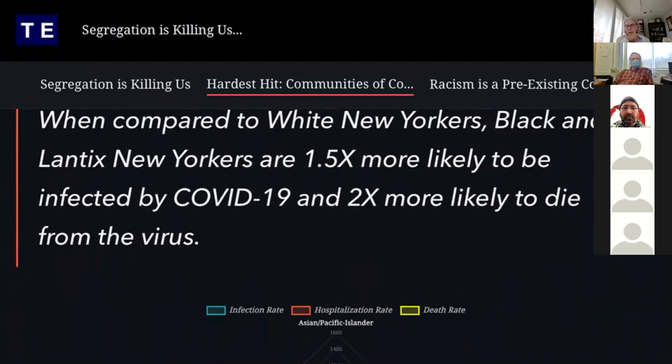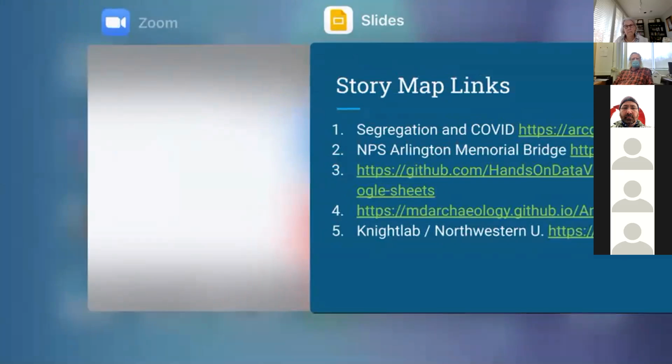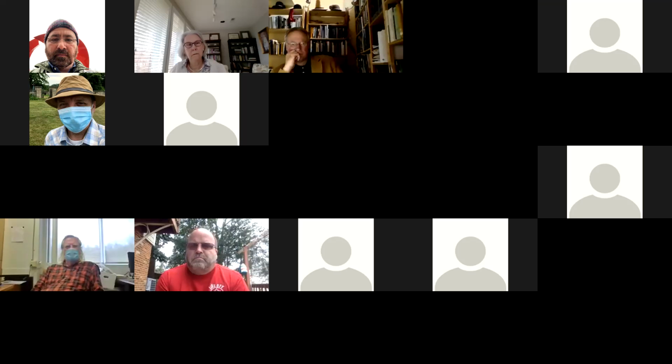Brent Chippendale, excuse me, asked, how steep is the learning curve for something like Knightlab? Let me see if I can just switch off of this for a second. For Knightlab, I went to it and signed up and started creating a map and pointing and clicking, and I found it pretty easy to just navigate and point and click through it.